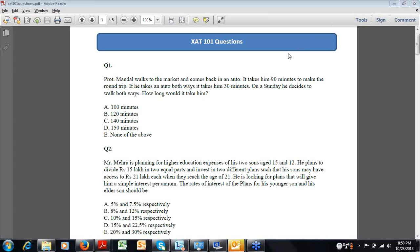Okay, class, the time is up. So I'll review the questions. Question number one says: Professor Mandal walks to the market and comes back in an auto. It takes him 90 minutes to make the round trip. If he takes an auto both ways, it takes him 30 minutes. On Sunday, he decides to walk both ways. How long would it take? It's an easy question.